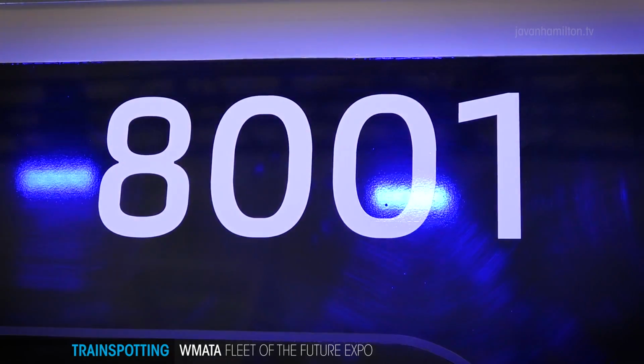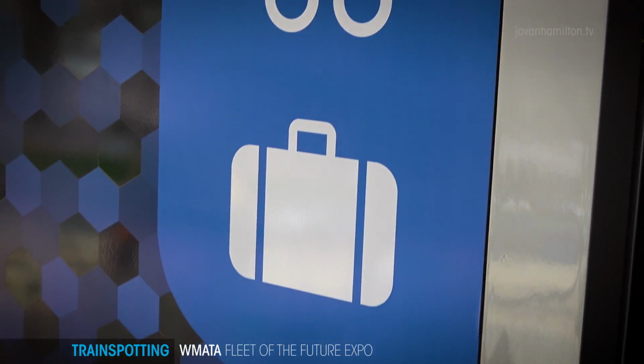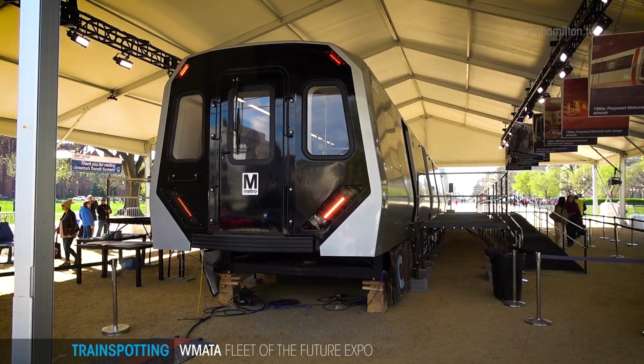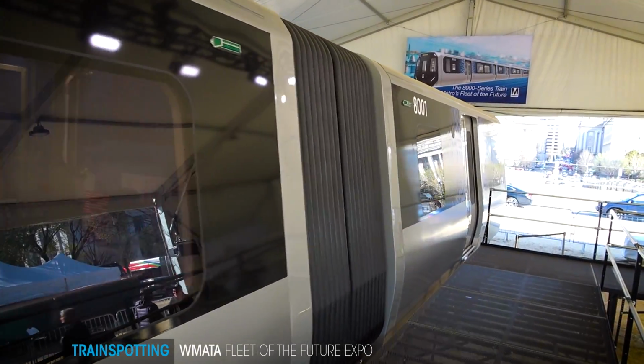Built at a new facility in Hagerstown, Maryland, about 70 miles outside of DC, the cars themselves will keep their dimensions at 75 feet long, about 10 feet wide, for 150-foot pairs, with the new open gangway connecting the pairs.